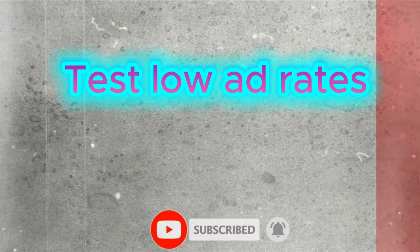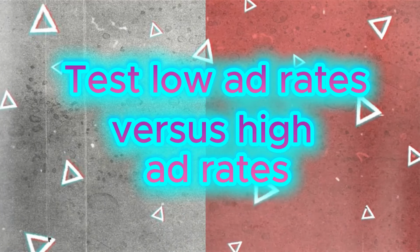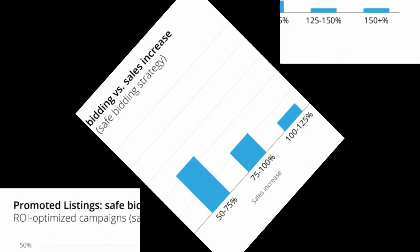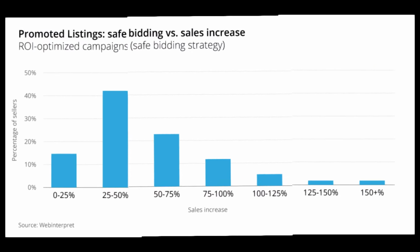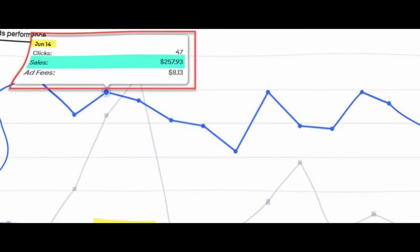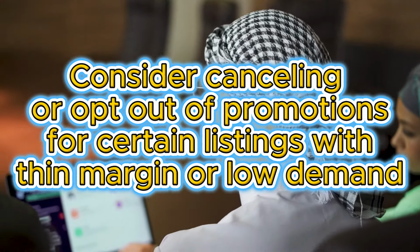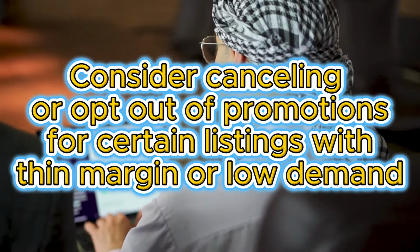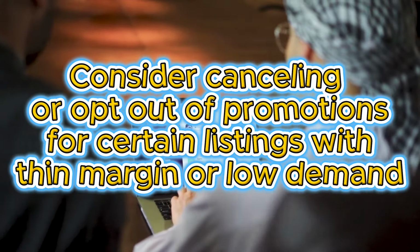Number 3, test low ad rates versus high ad rates. Experiments show lower ad rates, 2 to 3%, often yield similar results for less cost. Track your organic versus ad-driven sales. If you're getting many sales without ad clicks, you may be overpaying. Number 5, consider canceling or opting out of promotions for certain listings with thin margin or low demand.